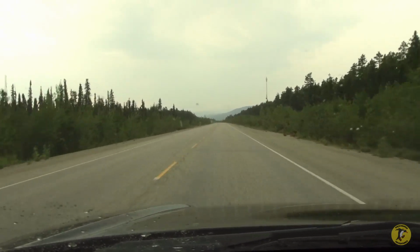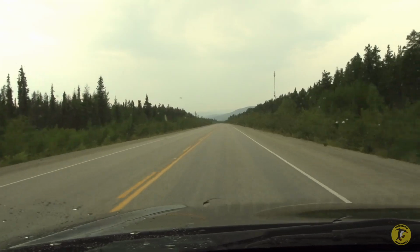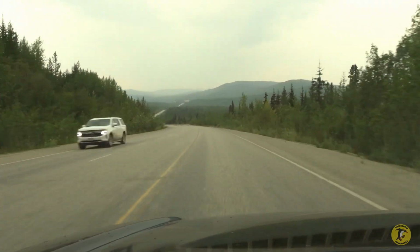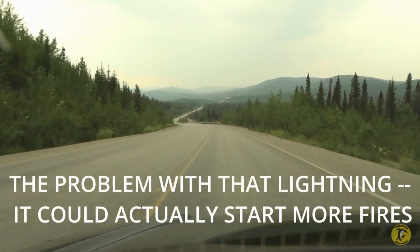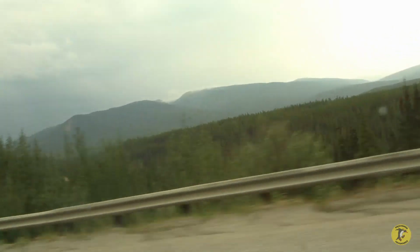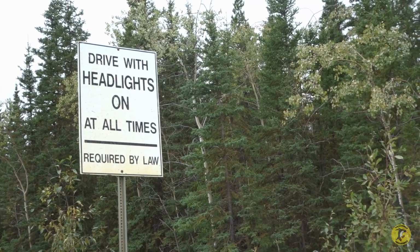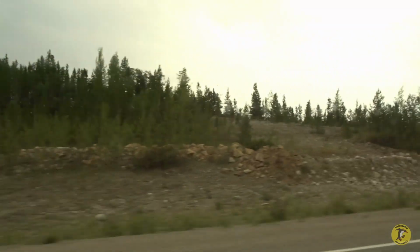And weather can change really fast here in the Yukon. That's just a fact of life. Maybe it'll help clear the smoke out. Maybe it'll help put the fires out. The problem is with that lightning, it could actually start more fires. I just saw a sign that said, drive with headlights on at all times, required by law. Well, I have my headlights on because of the storm, but I didn't know that.